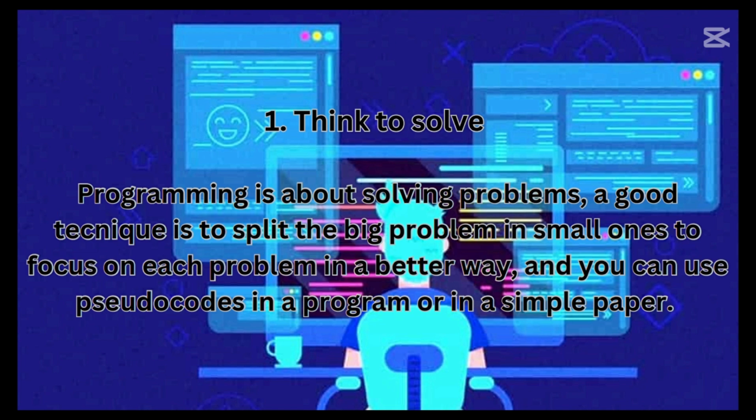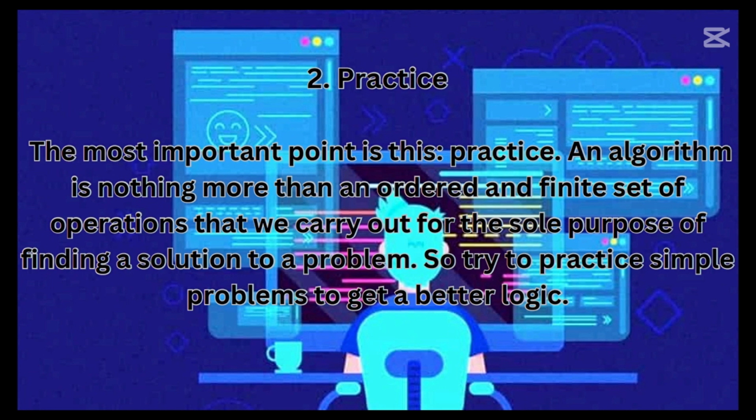The most important point is practice. An algorithm is nothing more than an ordered and finite set of operations that we carry out for the sole purpose of finding a solution to a problem. So try to practice simple problems to get a better logic.